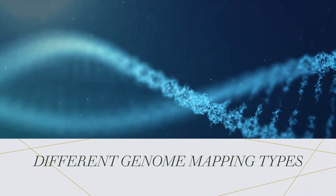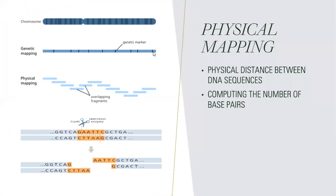Different genome mapping types. There are two general types of genome mapping, genetic mapping and physical mapping. Both of these genome mapping variants guide researchers to the location of a gene found on a chromosome. However, they provide this based on very different information. Physical mapping looks at the physical distance between known DNA sequences. It does this by calculating the number of base pairs between them.